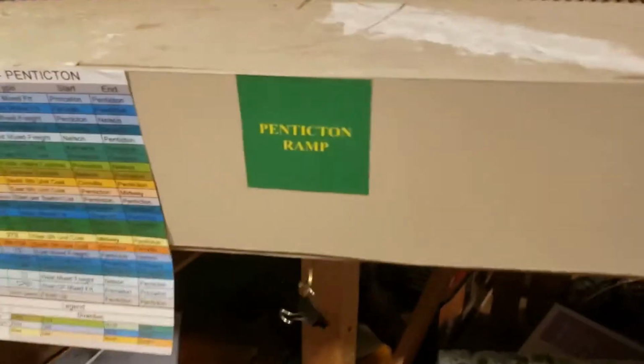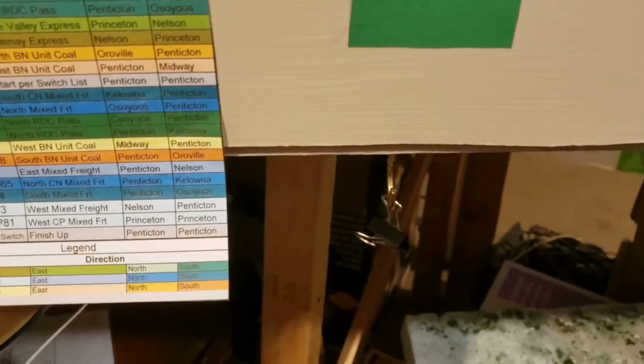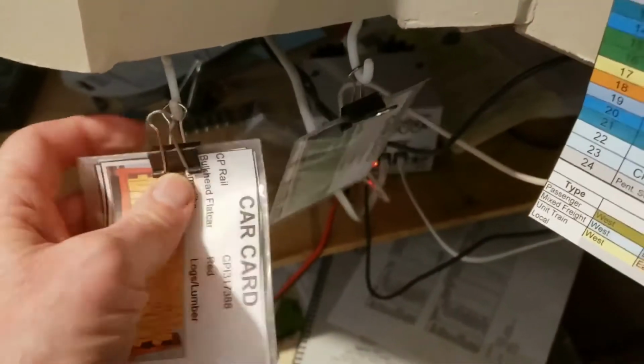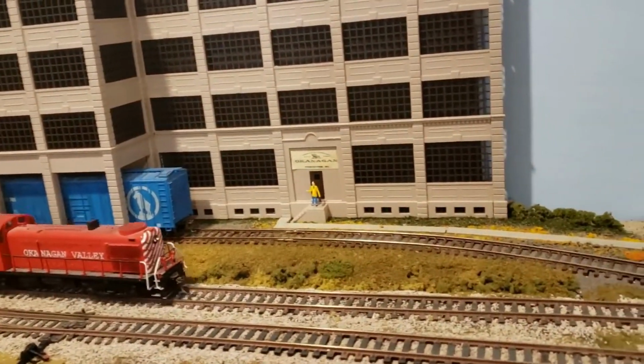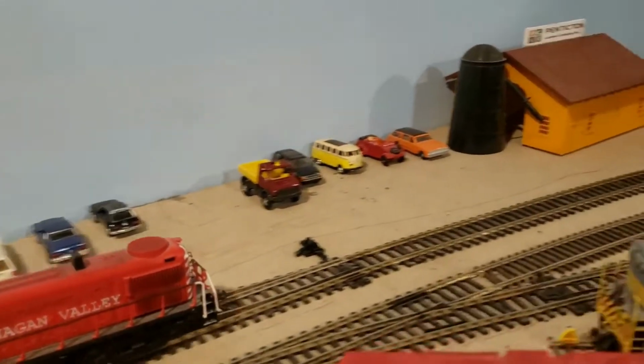Now, one thing I have to be sure to do, which I didn't show, is that I did grab the cards off of each industry hanger. So I'll put those on there, and I'll hang up one for the canning plant, and then there are the five car cards that we dropped off at the Penticton lumber company. Then once again, I've run the length of the yard, and we are coming back on the main to grab those cars I picked up from the industries.